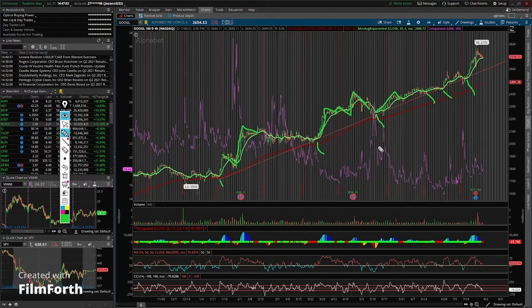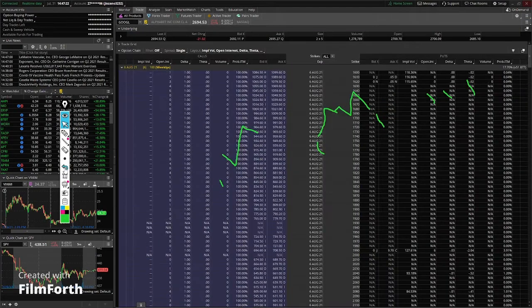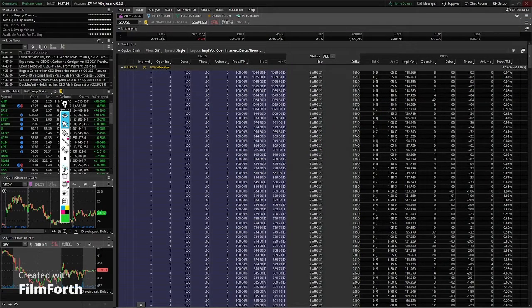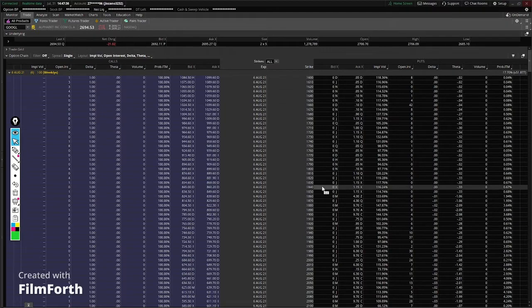All right, so this first option on GOOGL, not GOOG, we are going to be looking at the options chain. Now, on the options chain on Thinkorswim, you're going to go to trade, and don't let it scare you. All right, guys? Don't let all this information scare you.